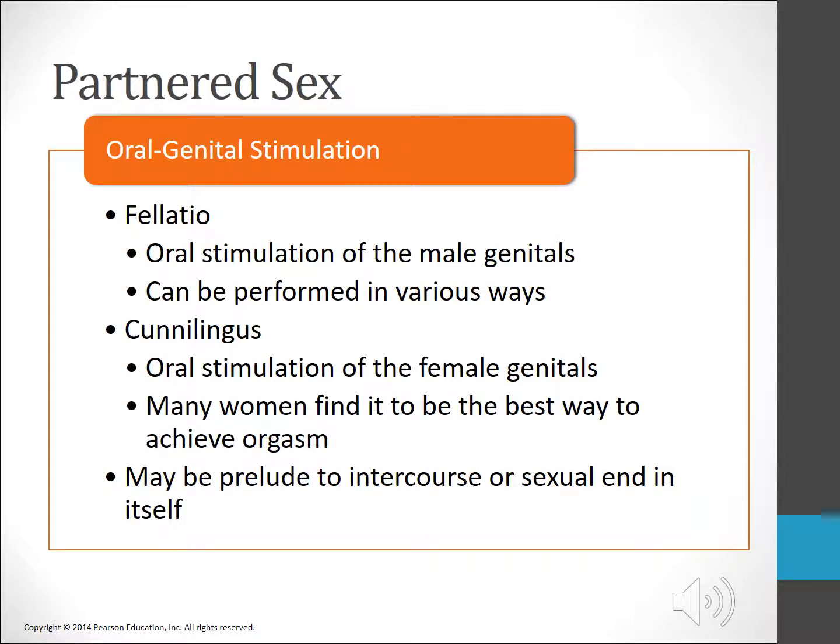Fellatio is the term used for oral stimulation of the male genitals. Cunnilingus refers to oral stimulation of the female genitals. Kinsey found in their research that at least 60% of married, college-educated couples reported experiencing oral genital contact. These rates greatly decreased in less educated couples. Recent studies have shown an even higher incidence of oral sex, and the incidence of oral sex does appear to correlate with the level of education.